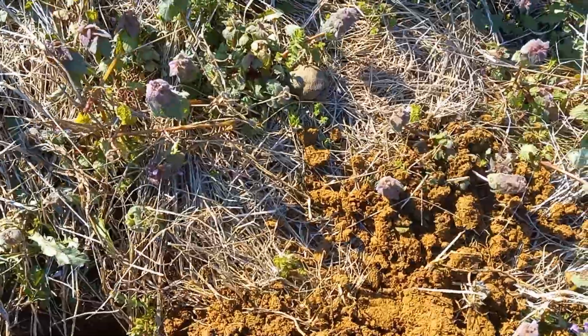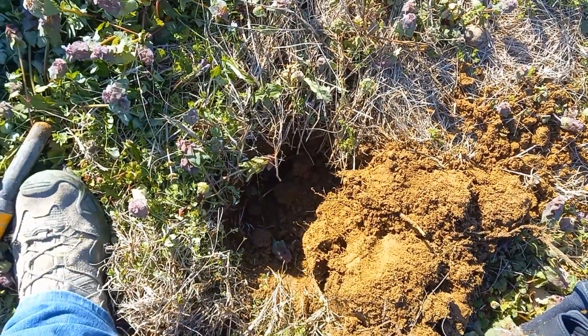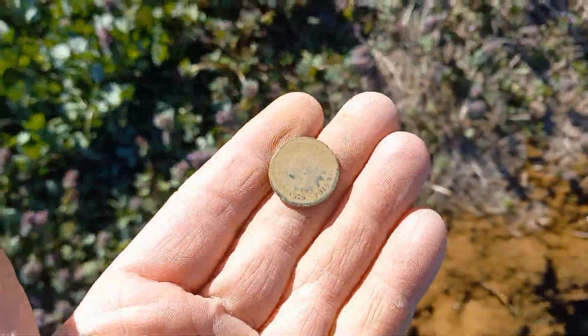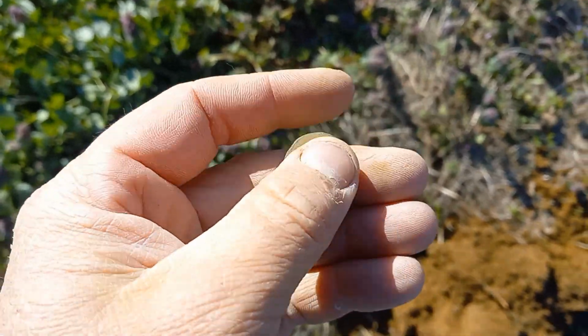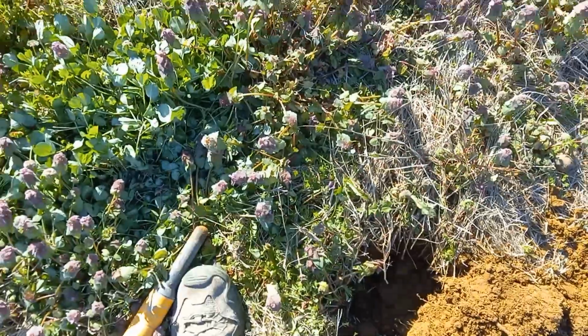I dug up a poor little toad too. He's a little chilly. He's going back in the ground. The first old coin, 1879 Indian head. That should clean up real nice. Let's get back to it.